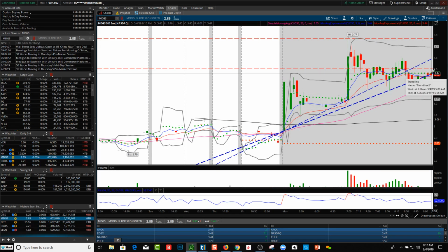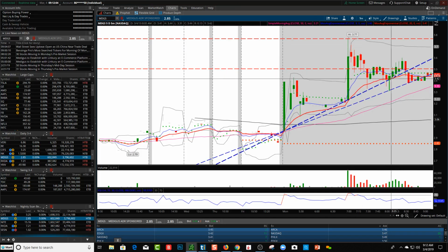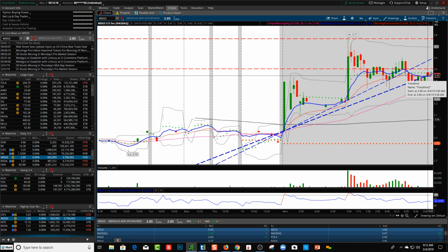See if price can move up, get above, and see if it can form a possible ascending triangle. Right now, because of this wick up here, I'd be careful of a potential double top. But this is one, again, to keep on watch and see if it can get some momentum, if the volume will continue and continue to push price up.